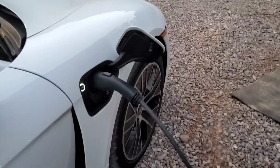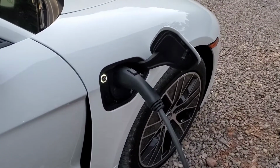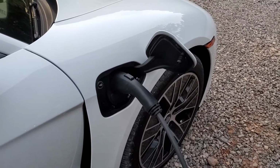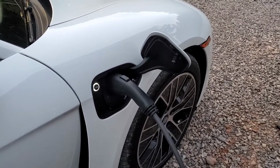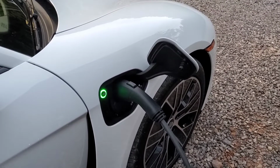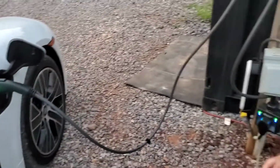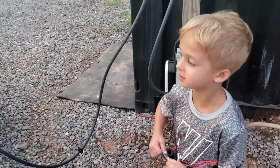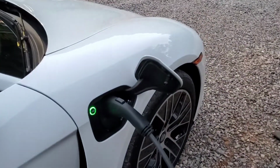Good job. Alright, white means it's talking to it. What color do we want? Green. That's right. There it is. When it stays, that means it's charged. That's right. Yep. There it goes.